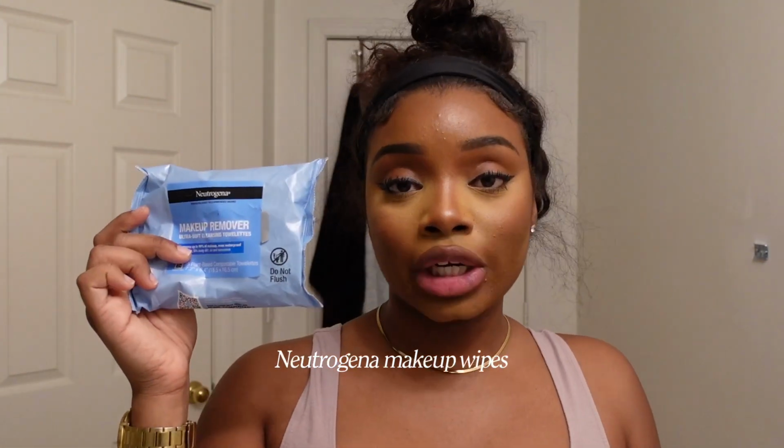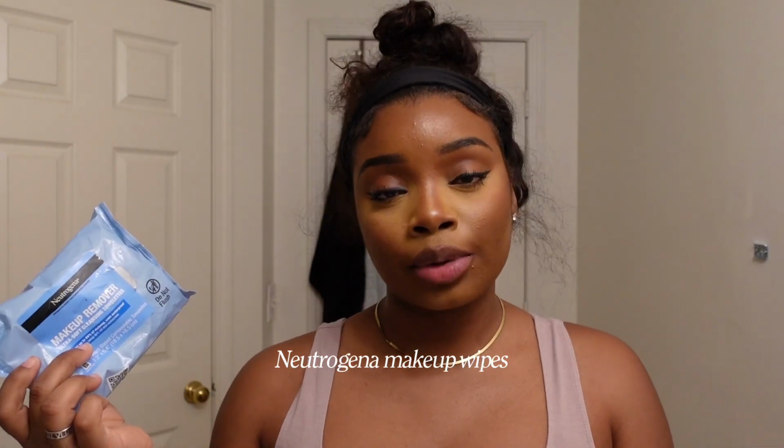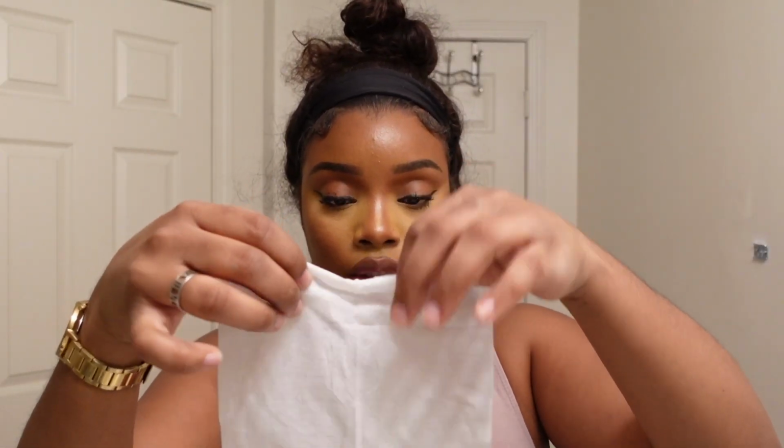All right, so the first thing we're gonna do is take off this makeup. I like to use Neutrogena's wipes. I know that some people use micellar water. I haven't really dabbled into micellar water. The only thing about that is you have to use so many cotton swabs to be able to get your makeup off. And I feel like a wipe covers more surface, so I use the wipes. So just take a little towelette and I'm just gonna wipe this makeup off.